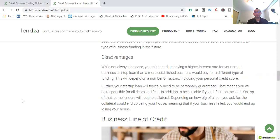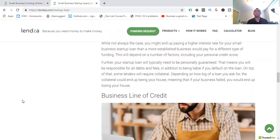So this will depend on a number of factors, including your personal credit score that they will look at. Further, your startup loan will typically need to be personally guaranteed. This means you will be responsible for all debts and fees, in addition to being liable if you default on the loan. On top of that, some lenders do require collateral, not all, depending on how big of a loan you are asking for. And they're also going to look at dependability, the credit, the rates that they're adding on top.